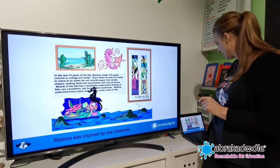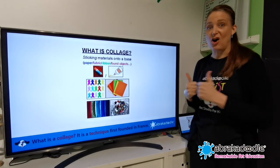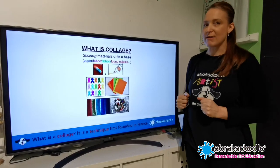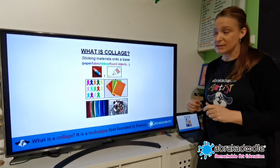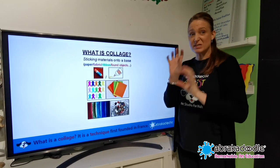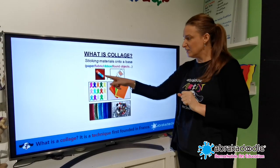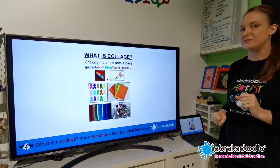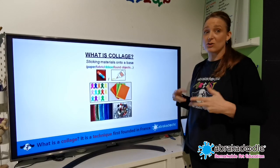Pretty amazing. Now today we're also going to be learning how to make a collage. A collage is a technique that has been around for many hundreds of years, and it was made first in France, where artists would cut out shapes or use different materials to stick on a surface. So it involves lots of glue and sticking down and patting different materials onto a surface. Maybe you could find objects at home that you have used in a collage before.